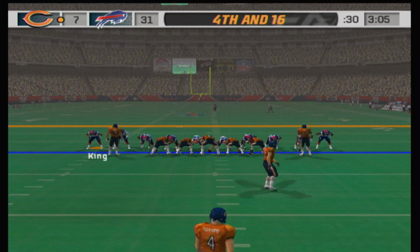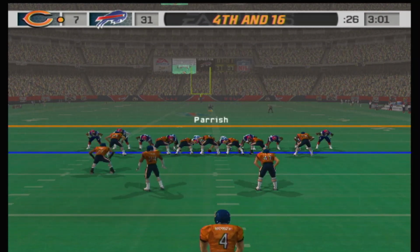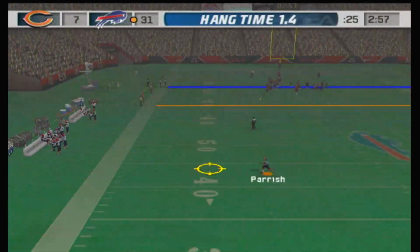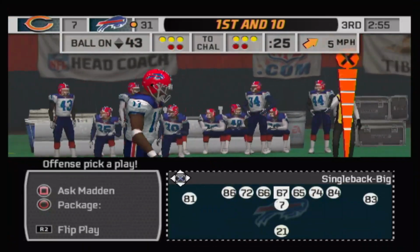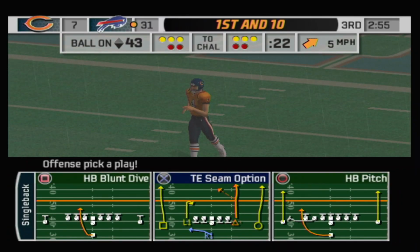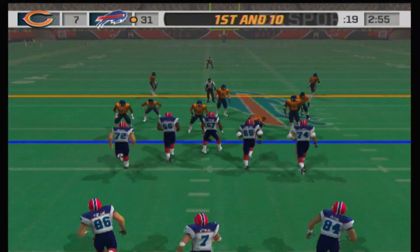Maynard is ready to punt this one away. Parrott sets up to run back the punt. Andy signals for the fair catch. Fair catch made at the 42-yard line. The Bills will start the drive at the 42-yard line.